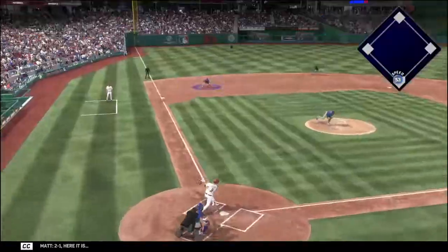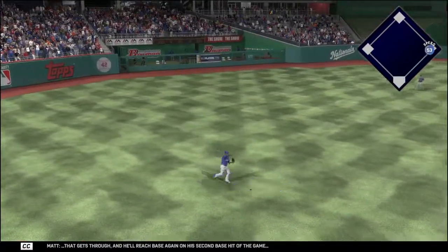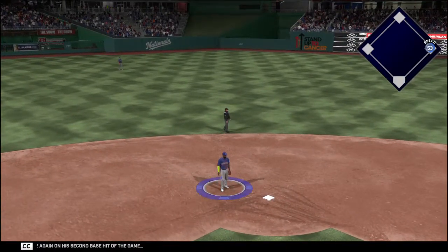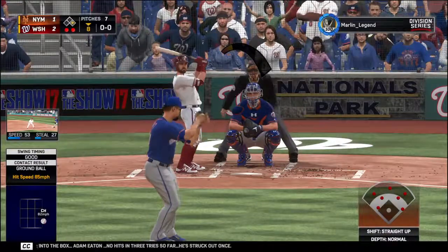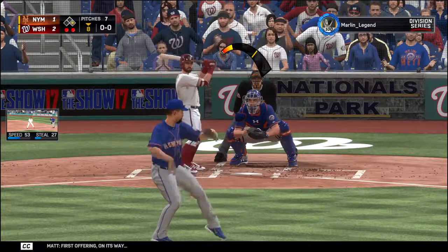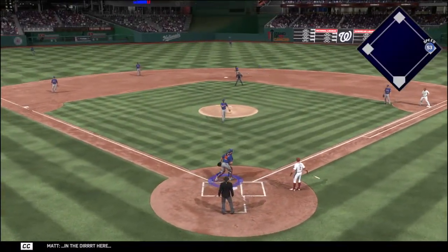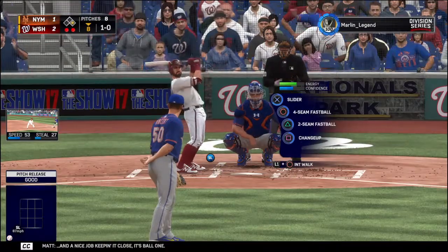Here it is. Grounded to third. That gets through, and he'll reach base again on his second base hit of the game. Into the box, Adam Eaton. Number 2. No hits in 3 tries so far. He struck out once. First offering on its way. In the dirt here. And a nice job keeping it close. It's ball 1.